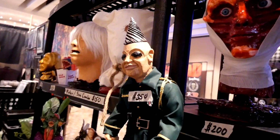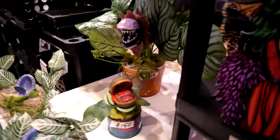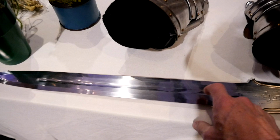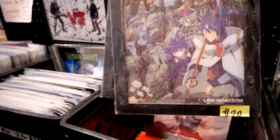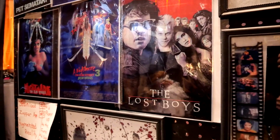Excuse me. The Trilogy of Terror. This guy from Puppet Master too. Oh yeah, they do. Oh, I got one of these guys. Oh, there's the gauntlets. $200 for some gauntlets. They have that big old sword there, too. If you got the gauntlets, you got to get the sword. The Devil's Rejects. Oh, this is pretty wild. Lost Boys. Oh, it was just on TV the other day. Watched a little bit of it.